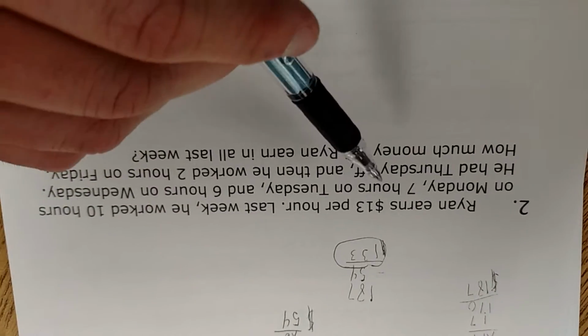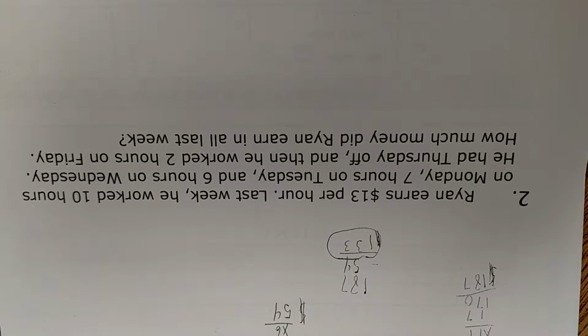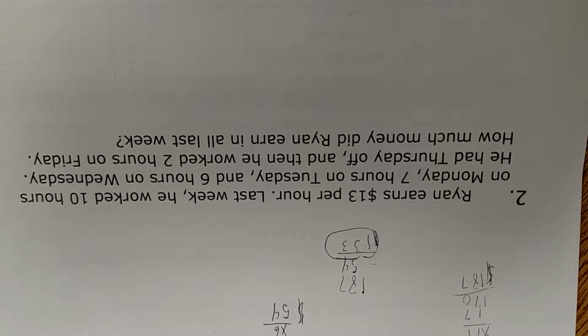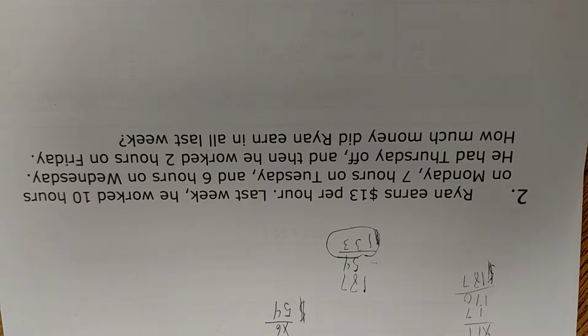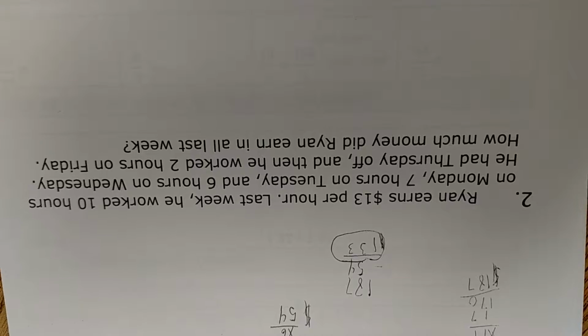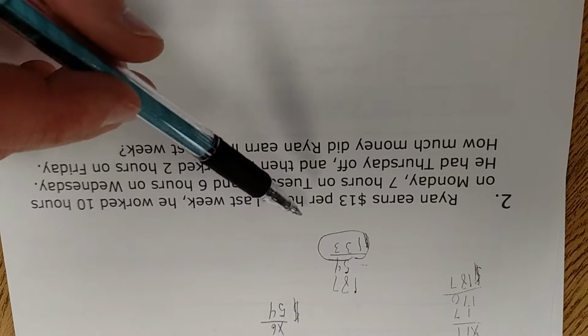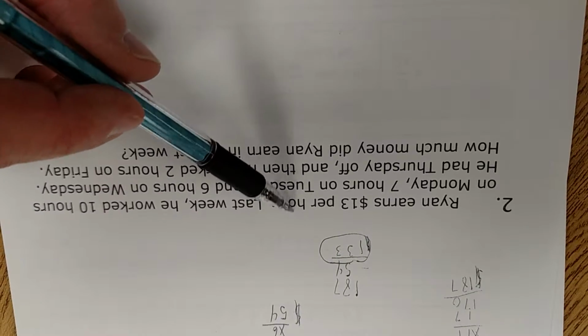On this problem, Ryan earned $13 per hour. Last week he worked 10 hours on Monday, 7 hours on Tuesday, and 6 hours on Wednesday. He had Thursday off, and then worked 2 hours on Friday. How much money did Ryan earn in all last week? So we're trying to figure out how much he earned in all last week, but he earns $13 per hour. So each hour he works, he gets $13.